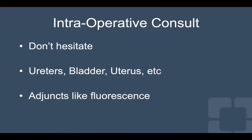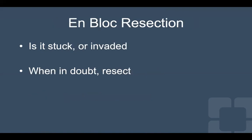There are adjuncts like fluorescence imaging. If you have that equipment in your hospital, they've got stents where you can use this. You can inject the stents with fluorescence material, and you can sometimes be helped with those adjuncts. En bloc resection. So again, this is not the time to be skimpy with what you remove.